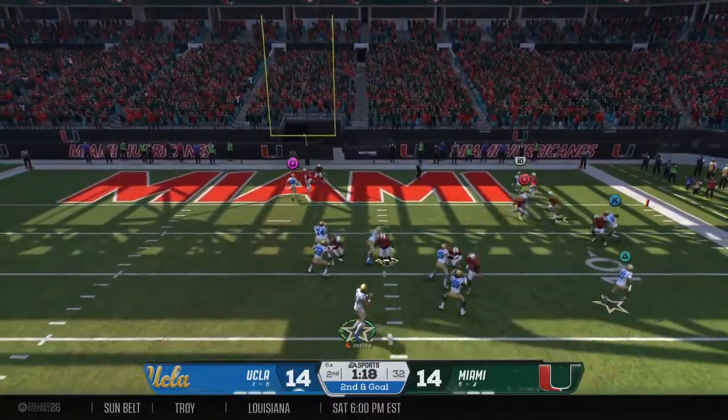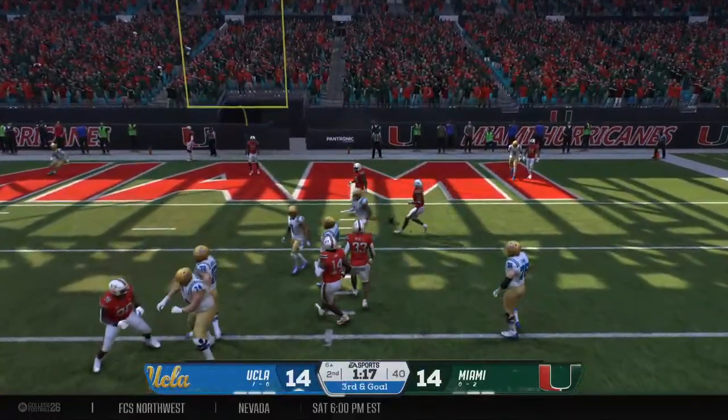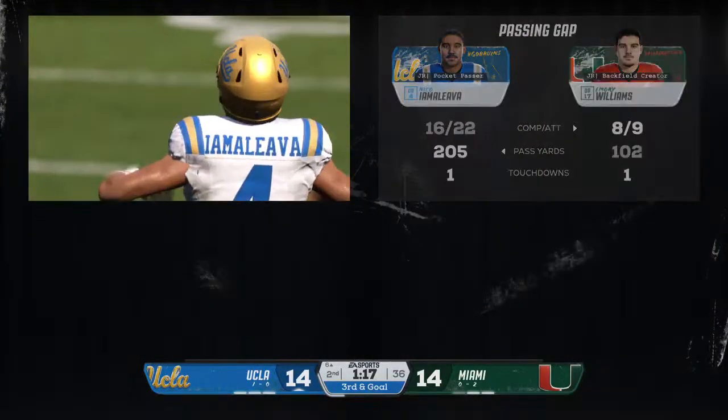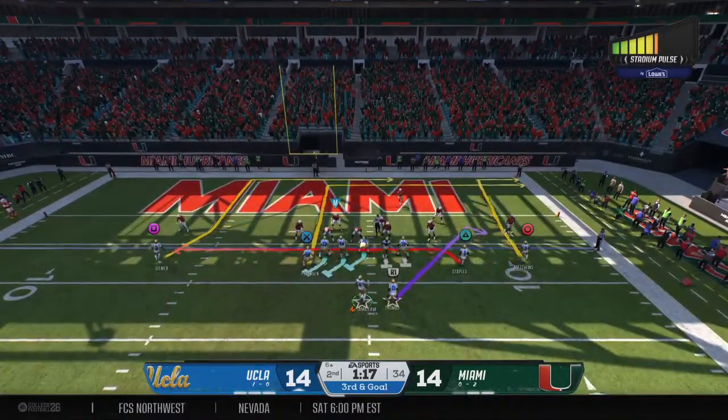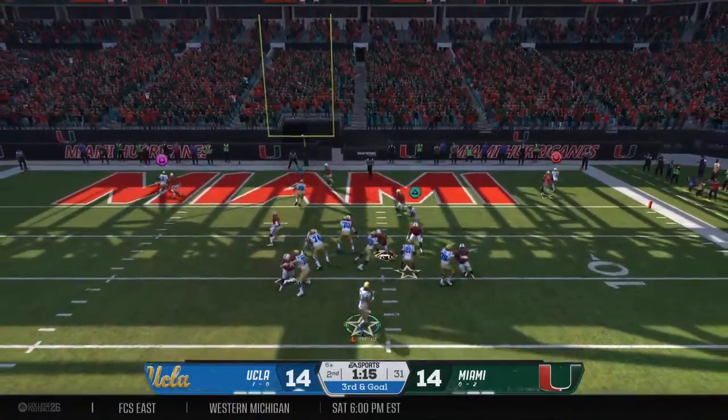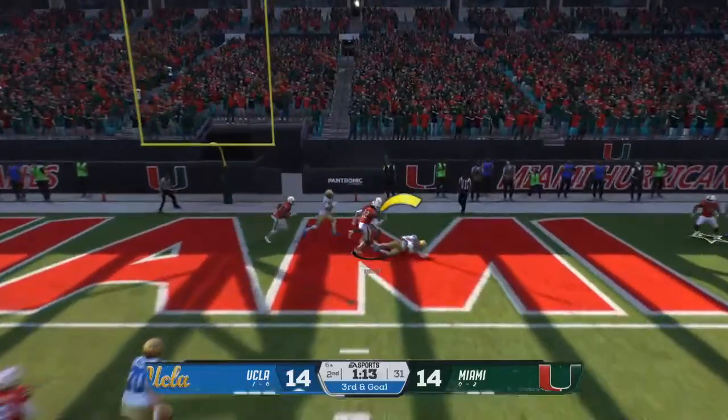Looking to pass. It's Iamaleava. Knew where he wanted to go with it, but couldn't find his target. It's incomplete. 2nd and goal, no dice for this offense. If I'm on offense right now, I'm thinking about who are my mismatches? Who are my big bodies out wide that I can throw them the football and they can make a play?